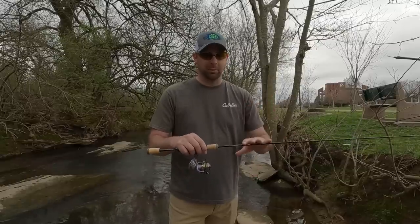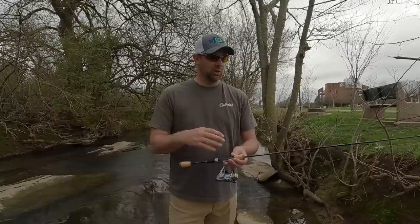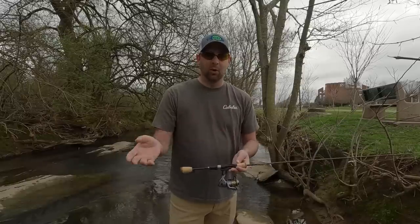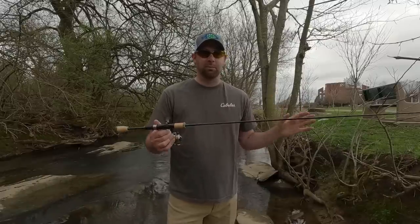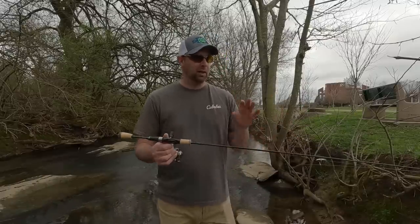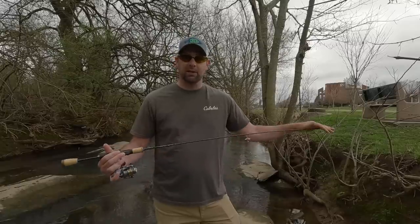I've had the light action trout panfish rod for maybe a year, and I love that rod. Well, TFO asked me if I wanted a couple more. They sent me a few rods to try, and this is one of them. There's a few more I'm gonna try out, but I've been wanting to try this one anyways. This is the 6-foot ultralight. Six foot's a great size for an ultralight, and I was wanting to see how fast it is, and it's a good fast action.